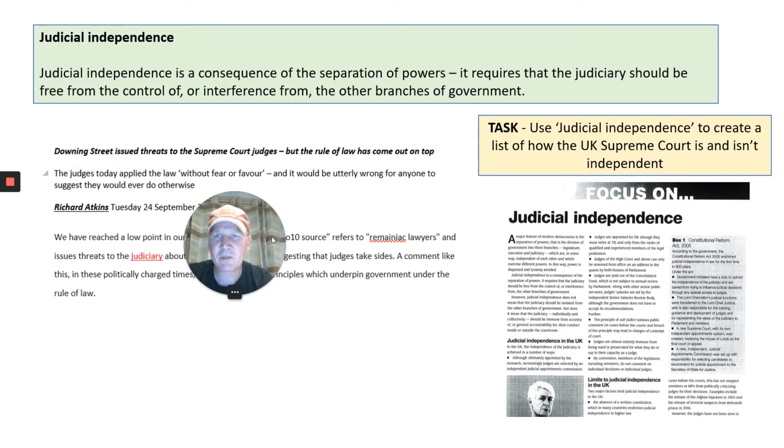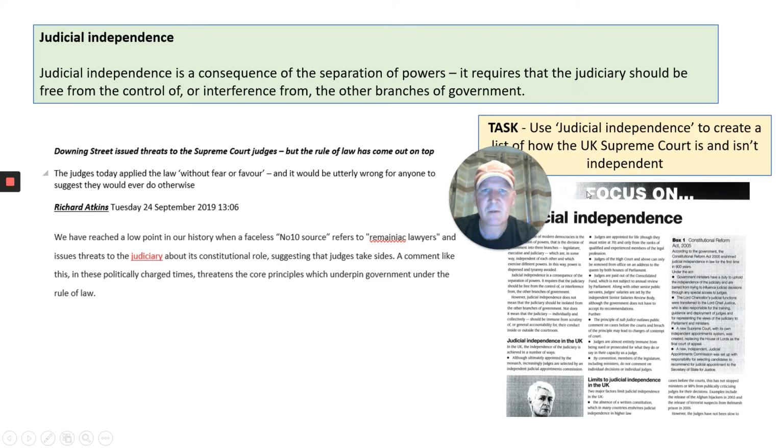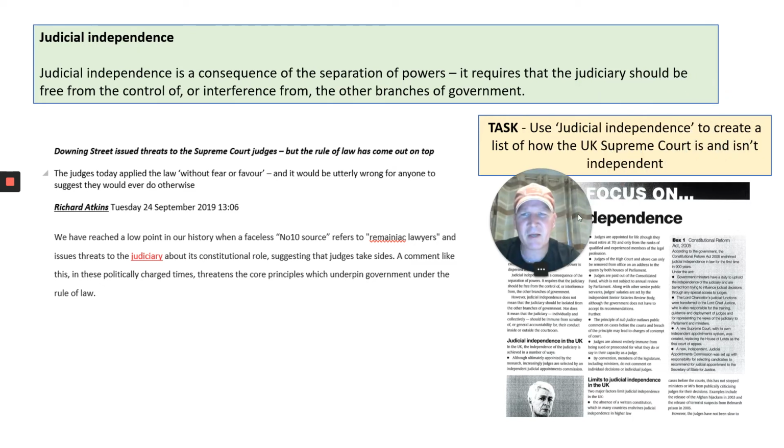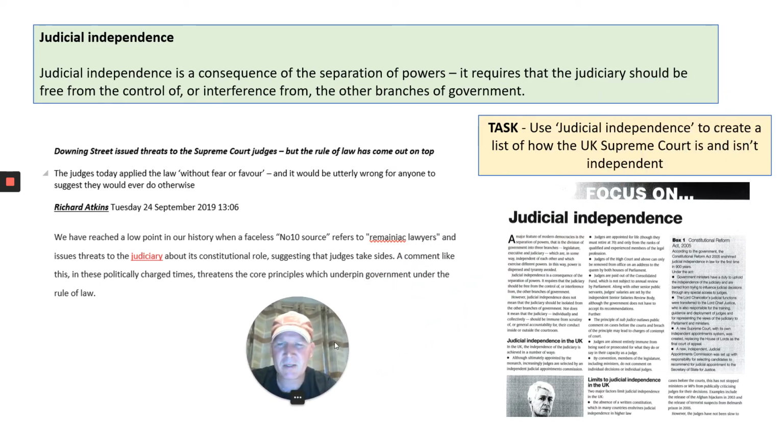Now, we're talking about judicial independence. We have to understand what the term actually means. It's a consequence of the separation of powers. It means the judiciary should be independent of the other two institutions, the other branches of government. There's been some controversy about that, of course, because during the Brexit debate, the courts were considered by the government, especially, as being a little bit too remain in their attitudes. Certainly, they would challenge the government's actions during this period.